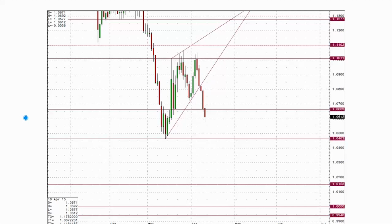We've already broken this pennant formation. We've closed quite a bit lower. As John Harmon was saying, in this area, I didn't bring up the profile for this, but there is the VPOC, the cumulative high volume node for this area right in here. Definitely take a look at that. I haven't brought that up, so sorry about that.